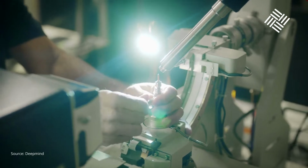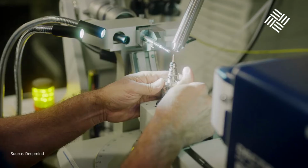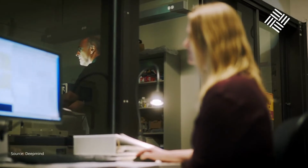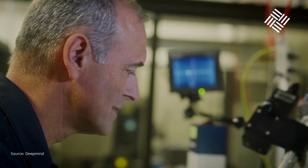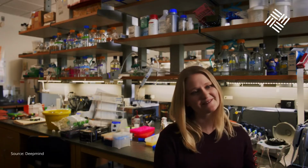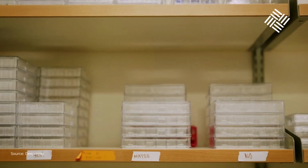But those are particularly difficult to work with because we need to take them out of their natural environment. We essentially purify each one of these enzymes so that you can obtain a pure sample free of all other proteins. The most common technique to determine this structure is X-ray crystallography. Proteins in the membranes of cells are notoriously extremely difficult to crystallize.